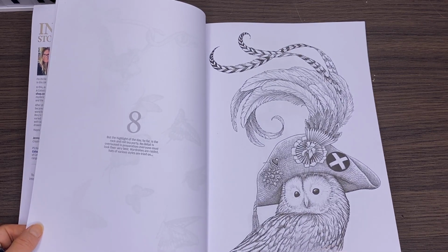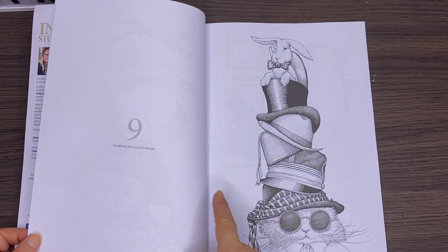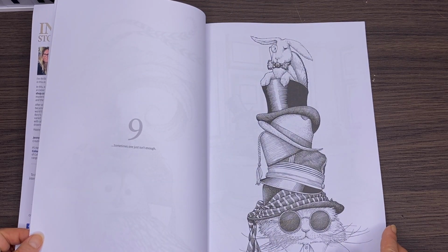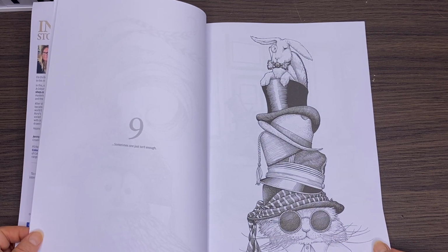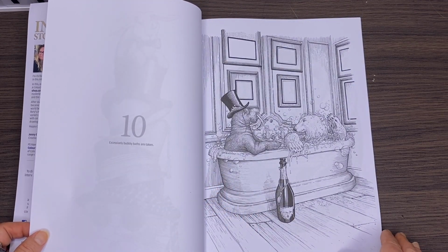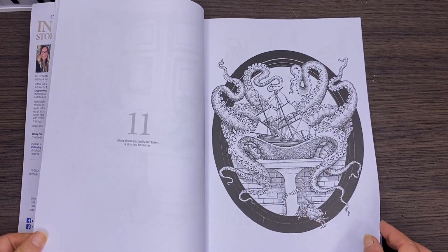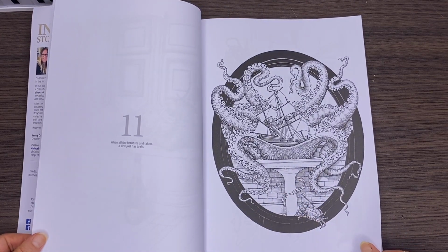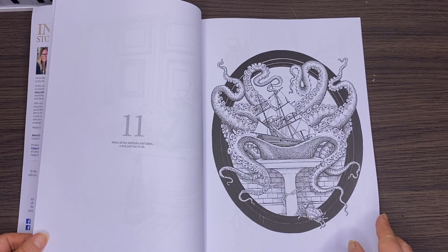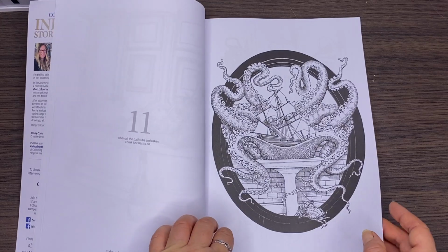I mean, look at the feathers on this owl, and on each page we get a little bit of commentary there. Now look at this cat and the bunny rabbit with all the hats. Isn't that adorable? How can you not love that? This is such a gorgeous issue. Just beautiful. I can't wait to colour in this. I think actually we should have an Inkhouse colour along because it is such a beautiful colouring book.